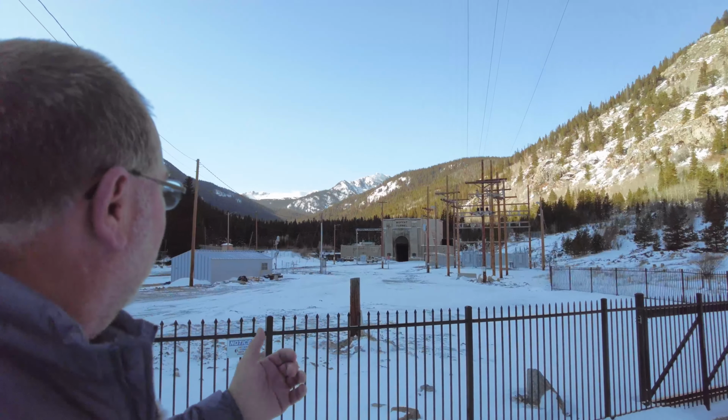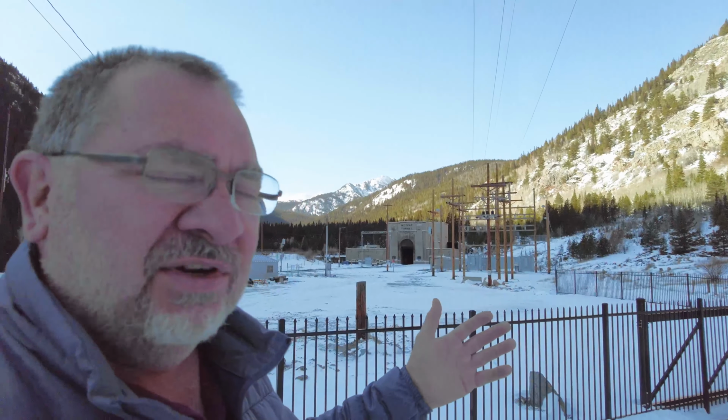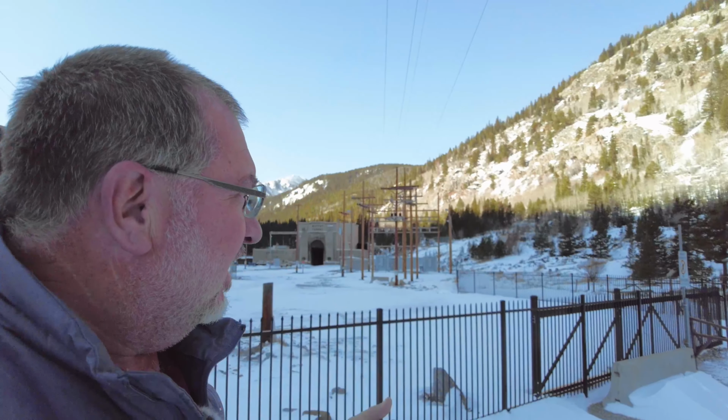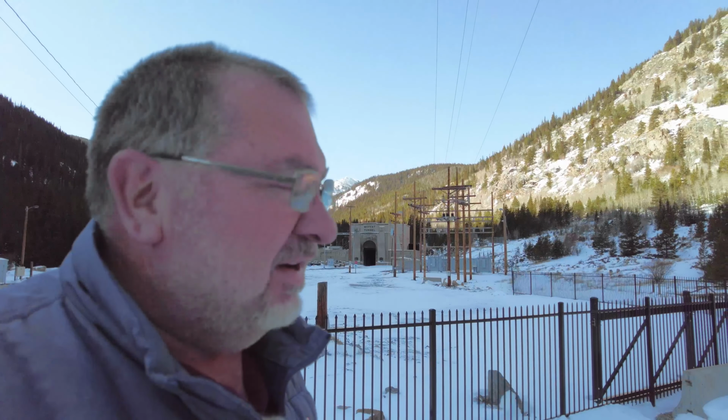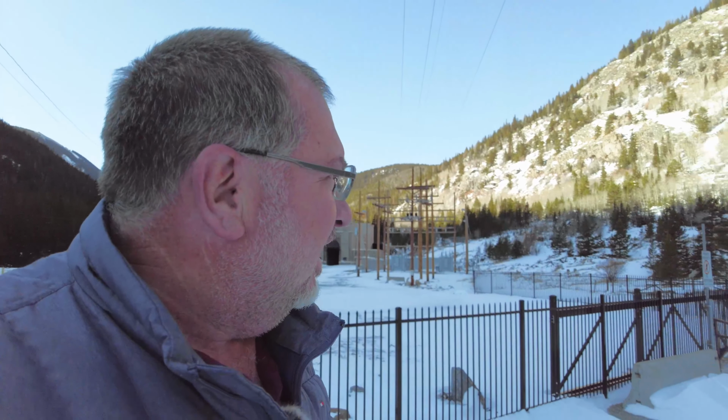But it existed. It's not in operation with the rail line completely anymore. There's another section of the tunnel which actually feeds water down to Denver, and some of it is closed off due to rock slides and avalanches, but it's still a famous thing to see, and it was quite an amazing engineering achievement in its day.